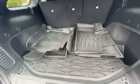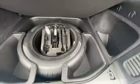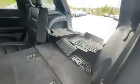You are going to get your all-weather mats for the vehicle, as well as additional storage and the back mat as well. All your spare tire under here with additional storage on the sides and additional charging ports in the back of the vehicle. Now you do have a 60-40 split in here. Just want to show you the kind of space you have with the whole vehicle open like that. So that handle right there is going to release it. It's actually going to give you a nice open area in the back.